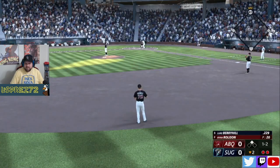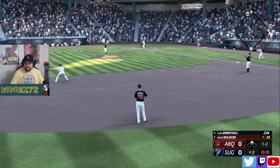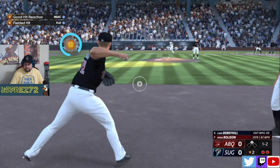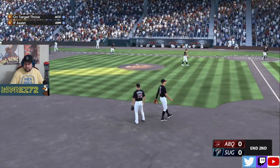Man in scoring position. I can't believe they named their away team the Space Cowboys. Luke Berryhill. Second, two down. Out to short. Tosses to first. Gets him easily. Ends the inning.